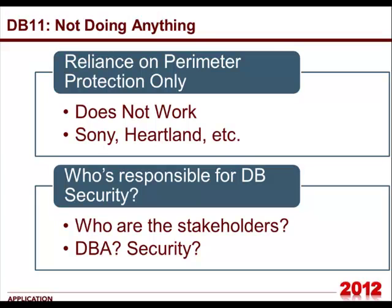Also, define who's responsible for database security. Who are the stakeholders? Are the DBAs responsible? Are the security team responsible? Is there some shared responsibility? Who's going to decide what it means to have a secure database, and who's going to actually implement that and enforce it? You've got to make those decisions and make that policy and procedure very clear to your employees if you're going to have a functional and successful database security program. Don't get caught in the trap of lack of communication between security and DBA teams. Don't let that issue leave your databases exposed to attackers and to theft.